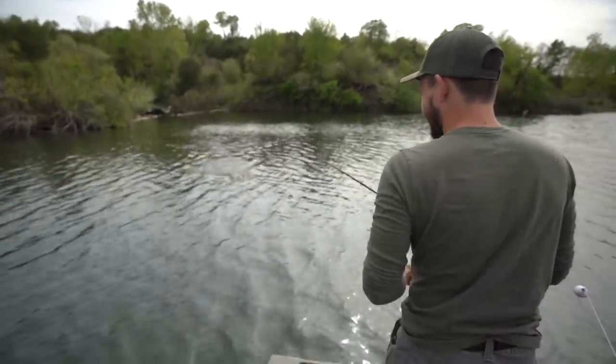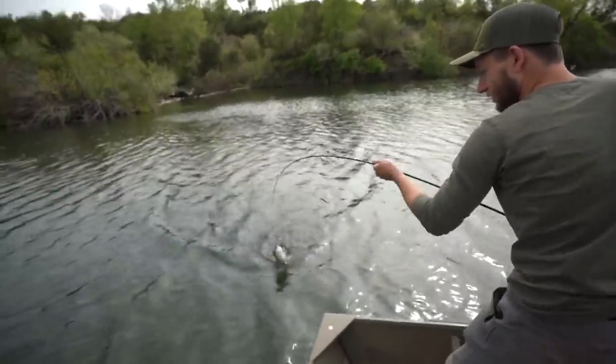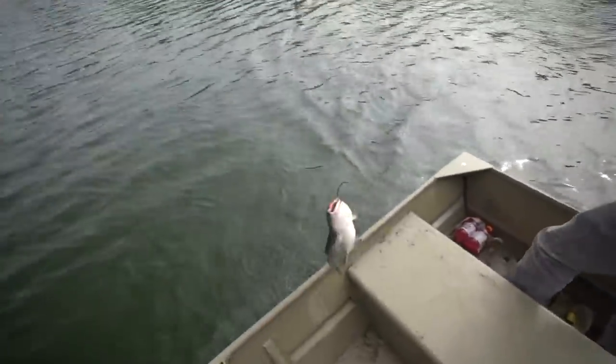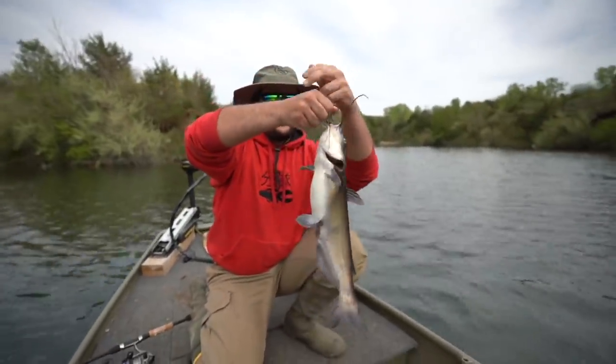Oh, hell yeah. Freaking Mr. Whiskers. What are you doing, Rick? Woo! Get in the boat. Oh God, yeah. Oh yeah. You got Mr. Whiskers. Look at that, the old channel. What are you doing, Rexy?